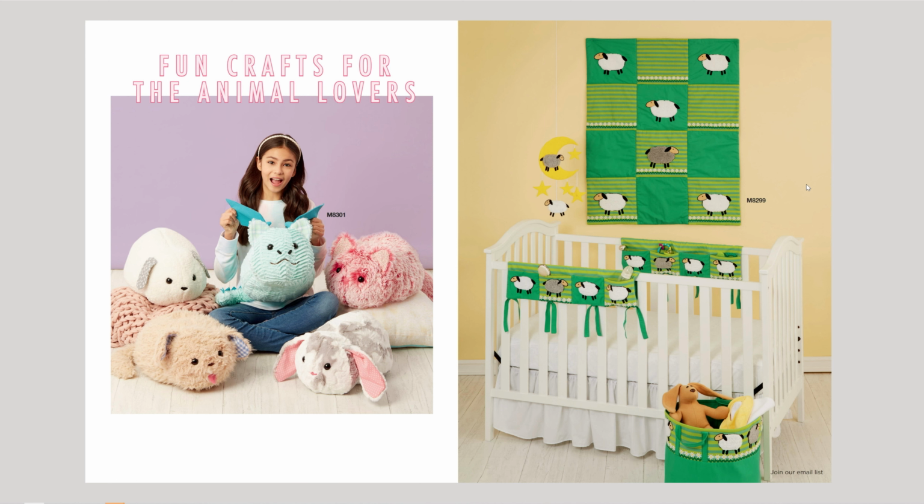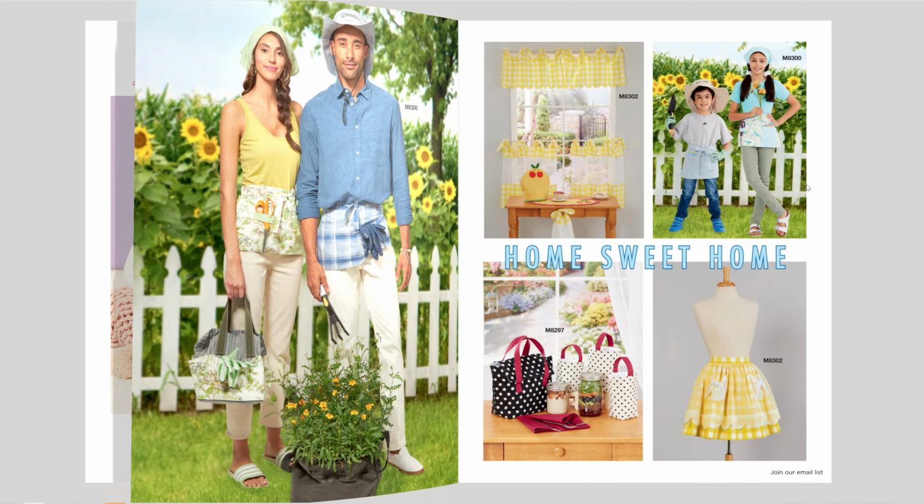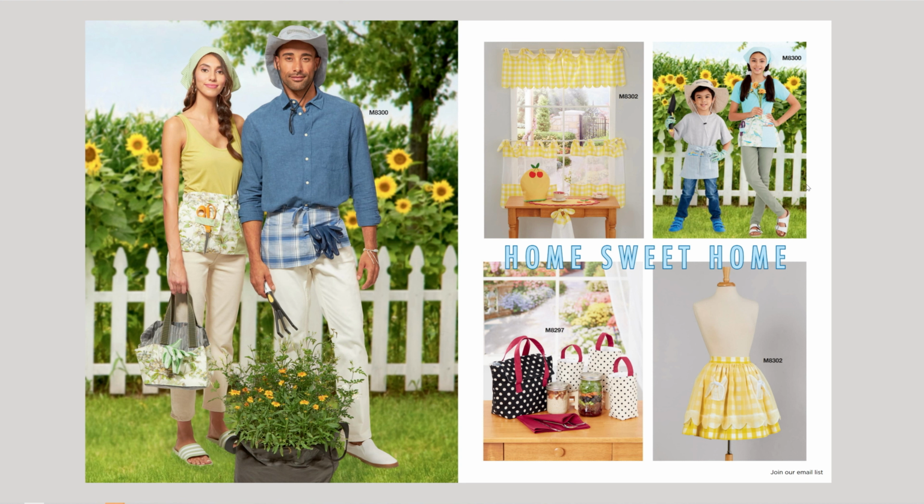And then we have a crib set for M8299. And then we have some outdoor gardening sets for M8300, which looks like it's going to have an apron and also a little gardening bag. And then we have some kitchen curtain patterns for M8302. And again, it looks like it's going to have both adult size and kid size for the gardening patterns. M8297 looks like it's a lunchbox style pattern set. And M8302 is a vintagey looking apron.